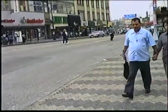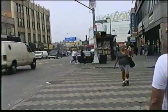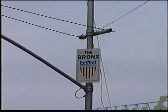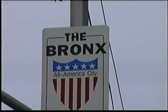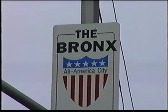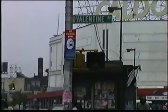Efforts to say where they live. For example, people would say, well, I live on Valentine Avenue, one block east of the concourse. Or I live on Valentine Avenue, two blocks east of the concourse. My mother knew a woman who once said she lived on a certain street, nine blocks east of the concourse. That is how much this came about.